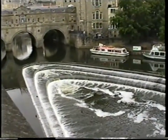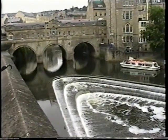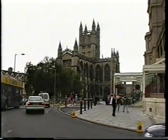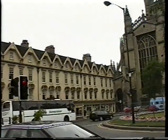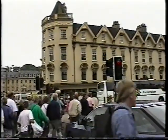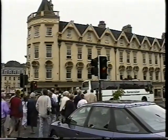This is Bath, right in the centre of town, heading toward the Abbey. Another example of this Georgian architecture that you see here. And there goes our trusty guide with her brolly up, and our group.